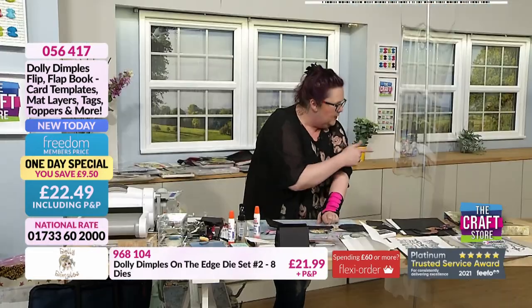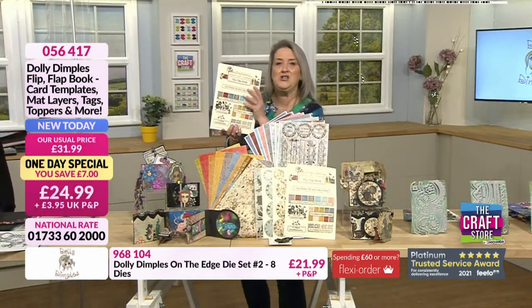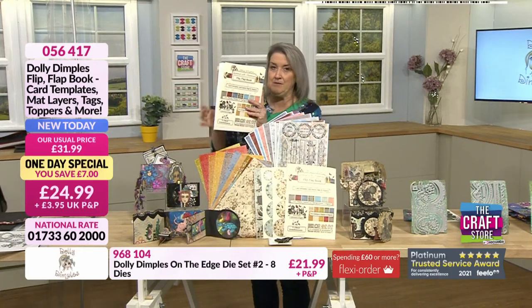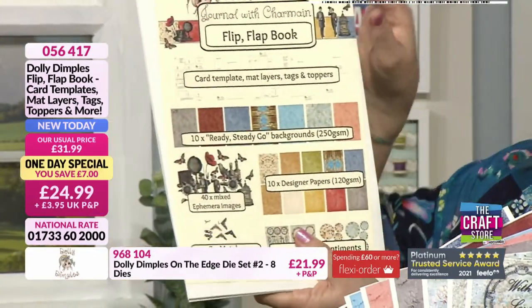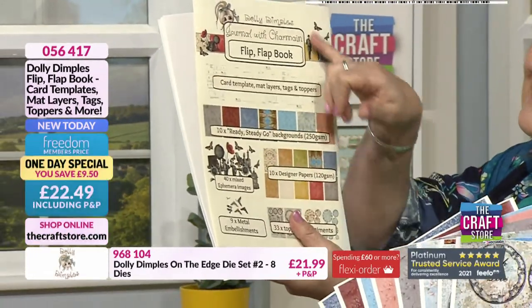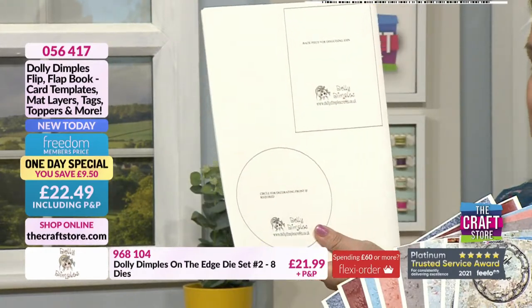Shall I quickly show everybody what we've got within the one day special? You can have a rummage around. Rummage to your heart's content. So the one day special has got loads in there. That's the top and bottom of it. You're starting off with the cover there explaining everything you've got, but don't throw this away because all of these little elements, you'll still use those on things like your tags. But then it's the base. This is what you need.